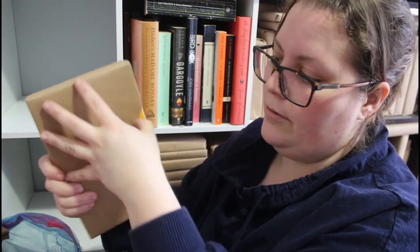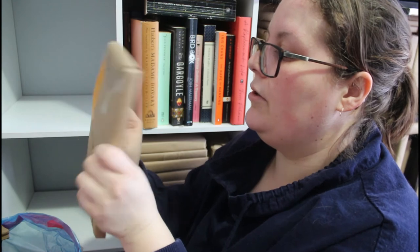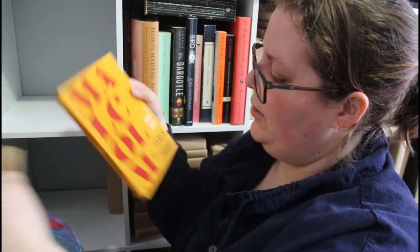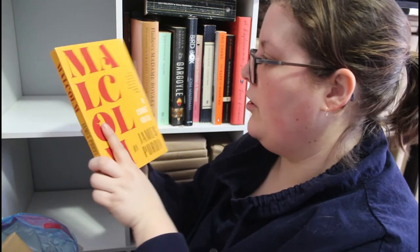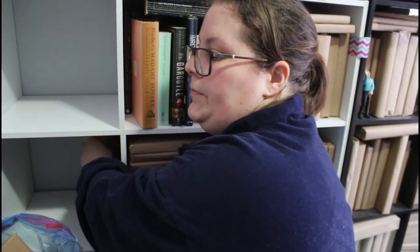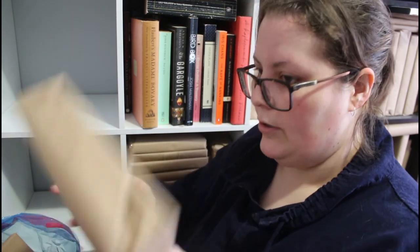Ooh, it's a nice orangey yellow. Doesn't strike any familiarity in me yet. Malcolm by James Purdy, a comic novel. Again, I have no idea. So I'm gonna put this in the maybe pile to take a closer look at later. If I tell you a book's going in the maybe pile and you like it, let me know. Maybe I'll keep it. Try and convince me.